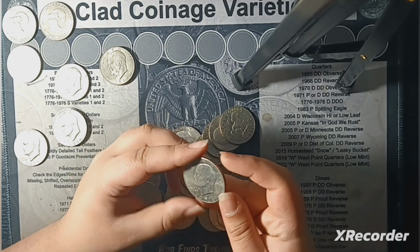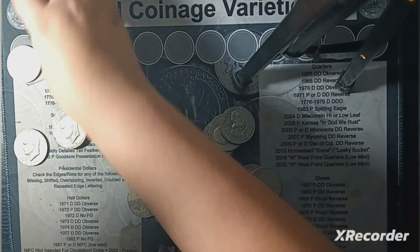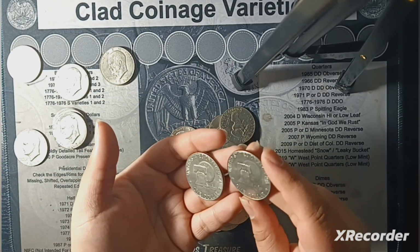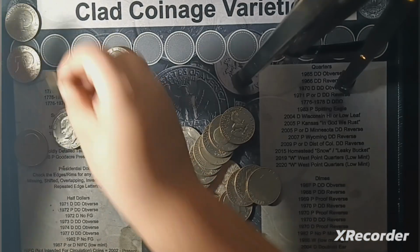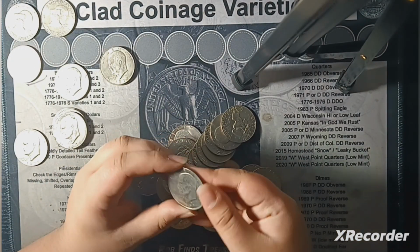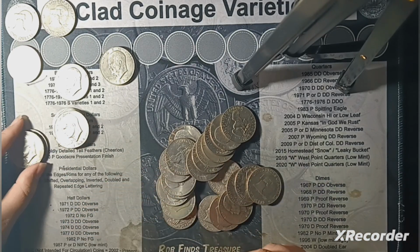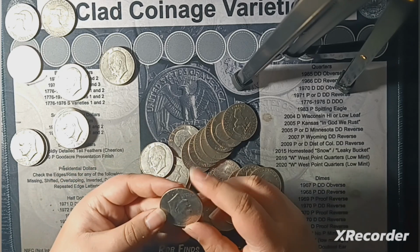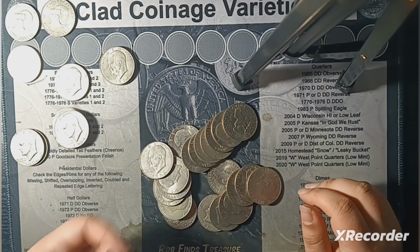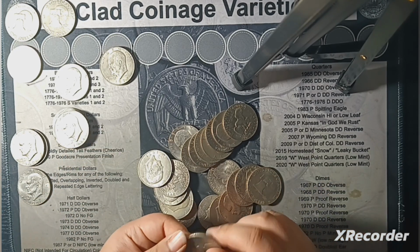And the 71D, it's easy. The easiest way to tell the two different types, I explained it in the last video, is that the Type 2 has thinner lettering, and the Type 1 has very fat lettering. So that's the easiest way to tell the different types. 71D, 78 Philadelphia. As far as the person who turned these in, 78D, I have no idea about that.